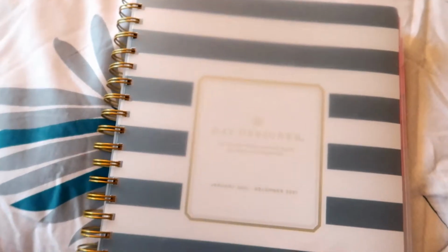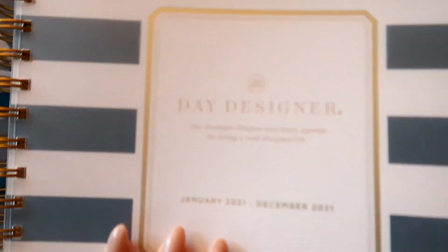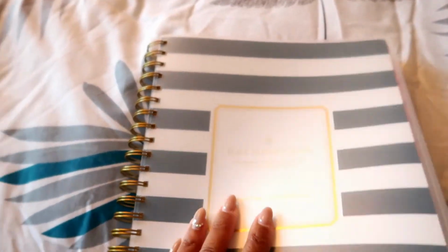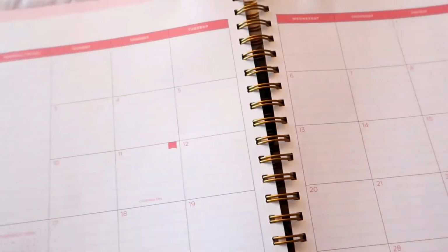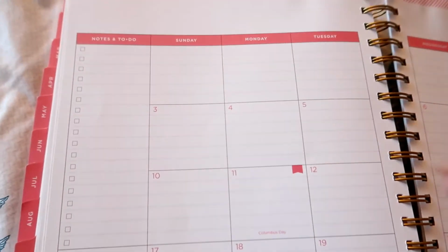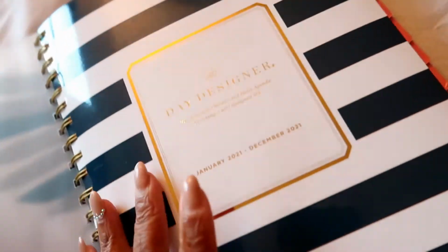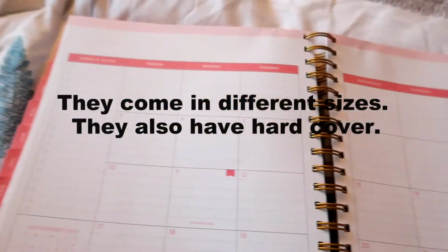This may seem like a no-brainer to some of you, but I did realize that a lot of adults don't use planners. Now, I personally don't know how you get through your day, especially as a parent, without a planner, because I would go nuts. But then again, I'm the lady who plans everything. I have been using Day Designer planners for a couple of years now. I love them. They are my favorite planner.